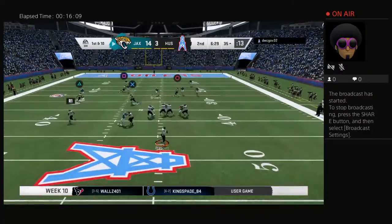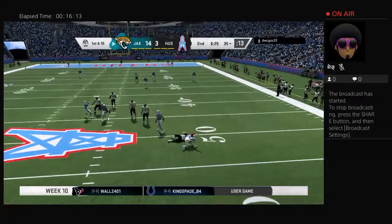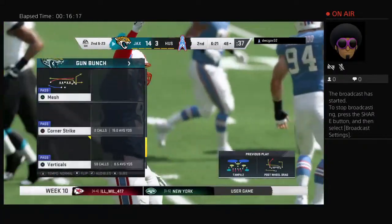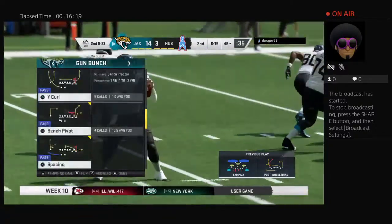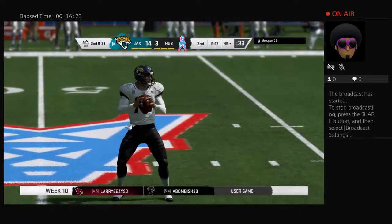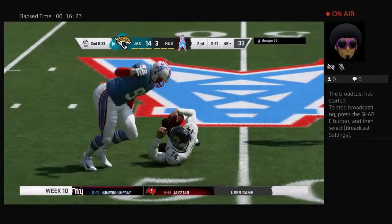From the shotgun, it's Prescott. And a big loss here as he's taken down by Jeffrey Simmons. What a play by him. That's going to go as a loss of 13. Great job defensively. I think he was trying to go through his progressions, find someone to get rid of the football. Before he knew it, he was on his back.